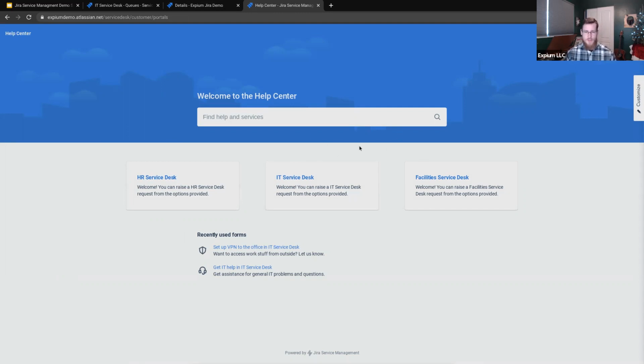So you could set it up where certain customers can only see one of these service desks. So even if they come up here to the help center, they still will not see the HR or facilities service desk if they shouldn't be able to. And so it's a good way to silo.